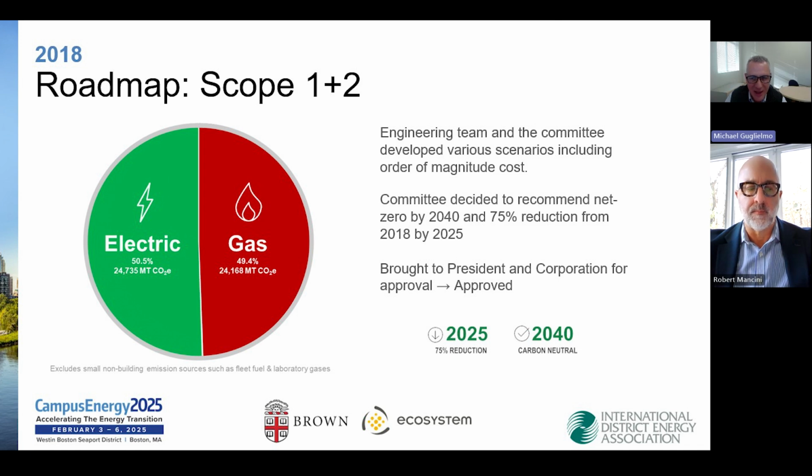And then at the end of the day, we were going to convert the central heat plant to air source heat pumps. We knew at this point that our gas and electric footprints were about a 50-50 split. We knew the easy part was to offset electricity by purchasing renewable energy and retaining the RECs associated with that. The challenge for us was decarbonizing a campus built around fossil fuels and with so many individual buildings.